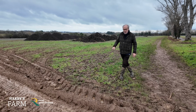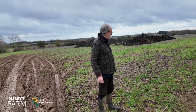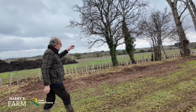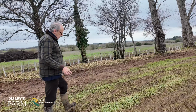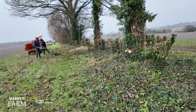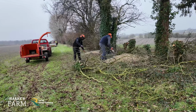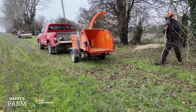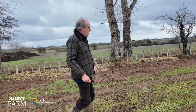Now, I want to show you the new hedge that has also gone in since the last time I did a video. It's a run along here that we've done. Obviously, we trimmed all the trees back and then the hedge went in, about 20th of January. We had one dry bit when we first started. I'm going to drop in some clips now of what we were doing. Basically, we trimmed back some of the trees and the bushes, and we also rotavated just to give a tilth. So yeah, I'm going to drop that in now.